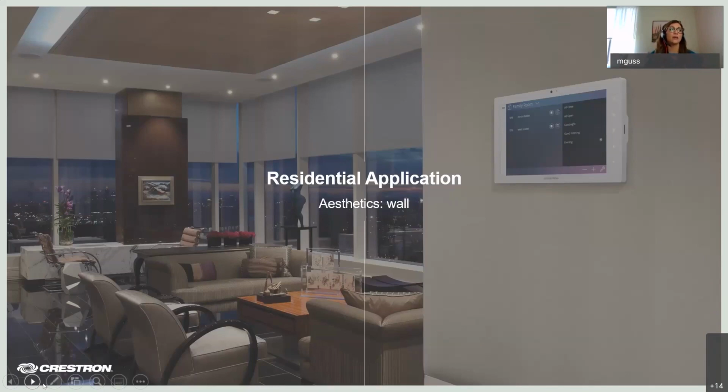Now let's look at the residential applications when it comes to aesthetics. A sleek touchscreen, like you see in the image here, can really complement the design of a room rather than detract or take up a lot of wall space. If you had to control everything in this image here, the lights, the shades, the audio, you would have to have a lot of that wall clutter that we talked about. But having just a simple, sleek touchscreen can truly help make that look beautiful and also function well.